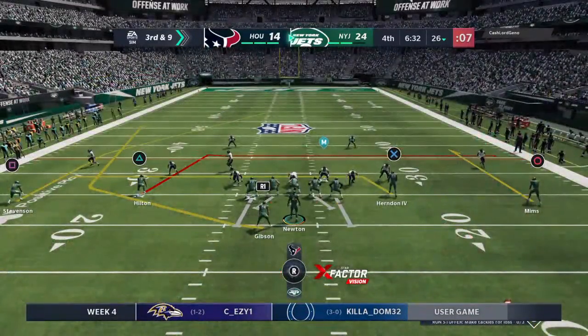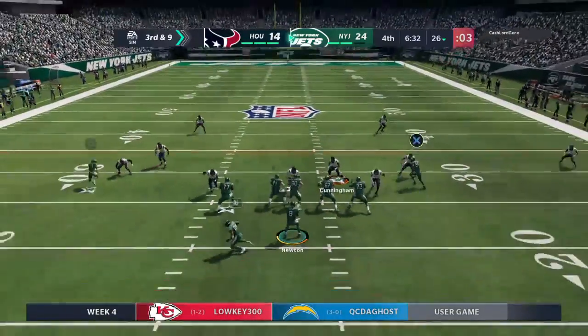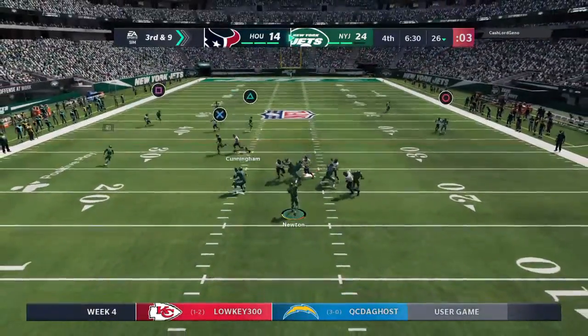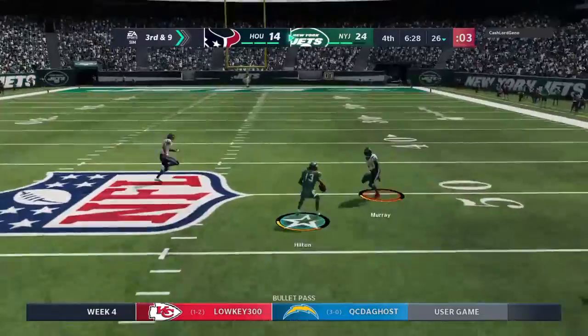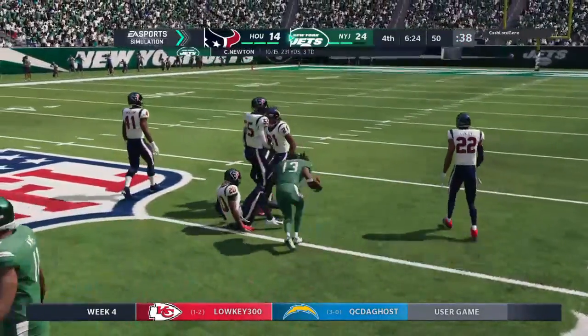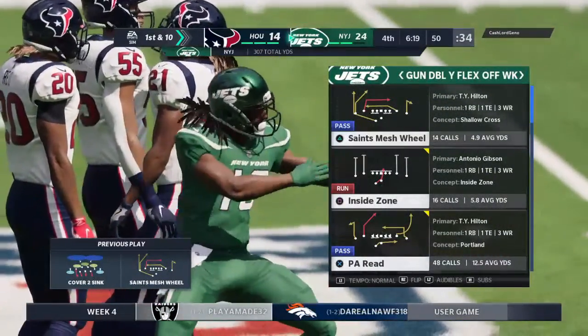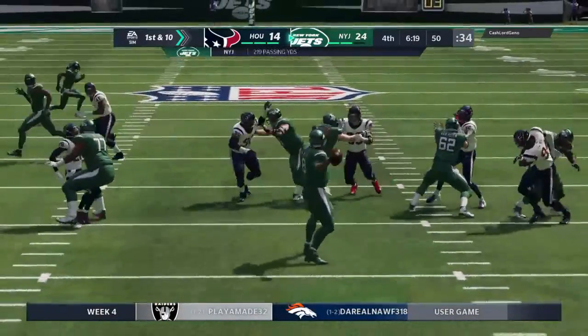The Jets on third down. They've hit it 50%, 3 of 6 to this point. This is 3rd and 9. And he's got his man, Hilton. And he's got the first down yardage before being taken down at midfield. That's a third down conversion of 24 yards there. Nice play. 1st and 10.